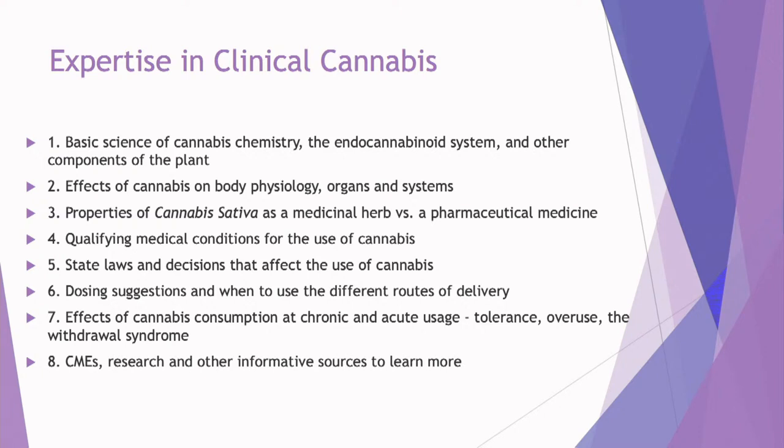One particular interest of mine is understanding that cannabis sativa is an herbal botanical product. It's not a pharmaceutical medicine. And when you dose it and you discuss delivery and follow-up, you have to learn a little bit about how to do herbal prescription versus pharmaceutical prescription. And that's not something that is taught in medical training, but we do teach it in cannabis training. For your state, you need to know which medical conditions qualify. You need to know your laws.